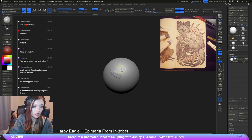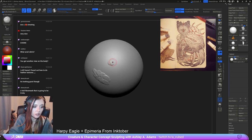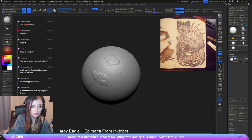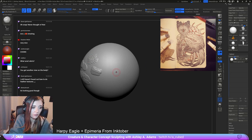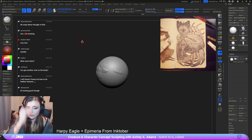Easy peasy, lemon squeezy. So this method can be used for scales as well, but also quick feathers if you use the brush not heavy-handed. If you're really heavy-handed with it, then you might start layering up too much, but the nice thing about it is that every single time you put it down, it will remain the same height, as opposed to clay buildup that keeps building up. So these are nice for quick feathers in certain areas.